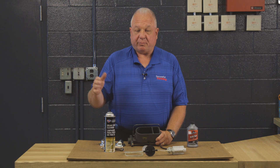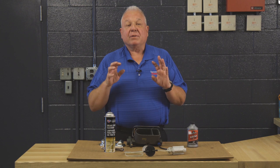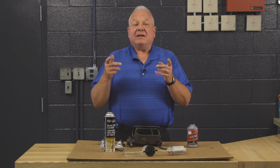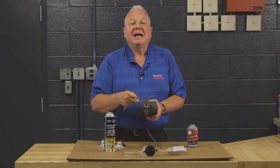Now, a very common problem would be that you had a brake system failure, let's say a wheel cylinder went bad, or you changed the caliper for whatever reason, and after you bled the brakes, shortly thereafter the master cylinder failed. Well, that is your fault, not the master cylinder's fault. Inside the master cylinder there is a piston, and this piston goes back and forth when you step on the brake pedal and creates the hydraulic pressure to operate the brakes.